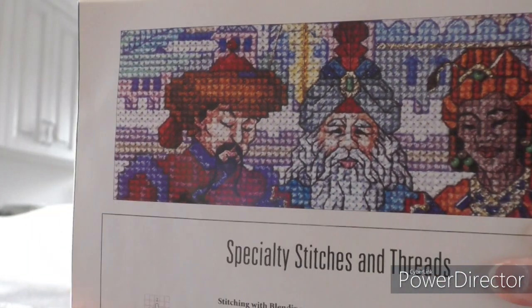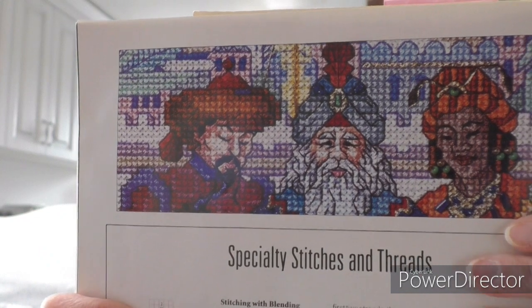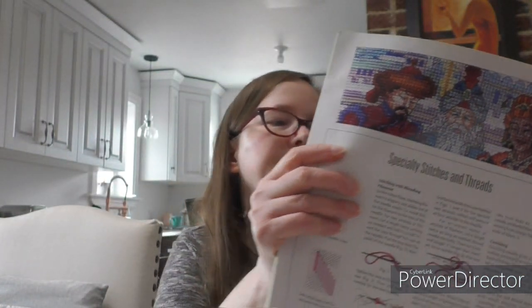I mean, look at the detail on here. So I decided it was time to pull it out, start it, and just work on it little by little here and there.